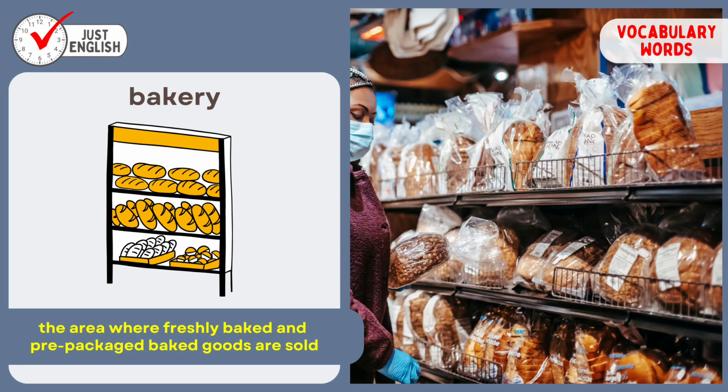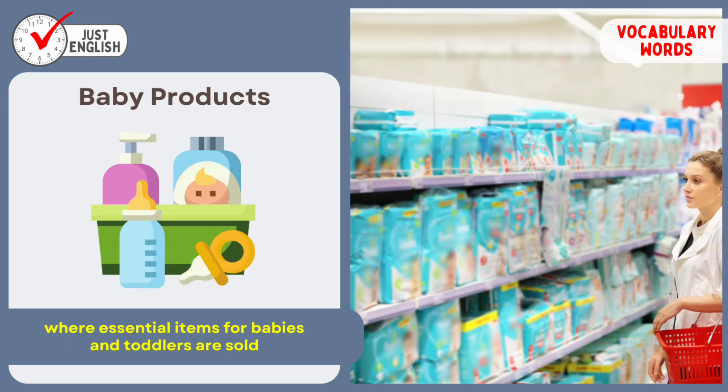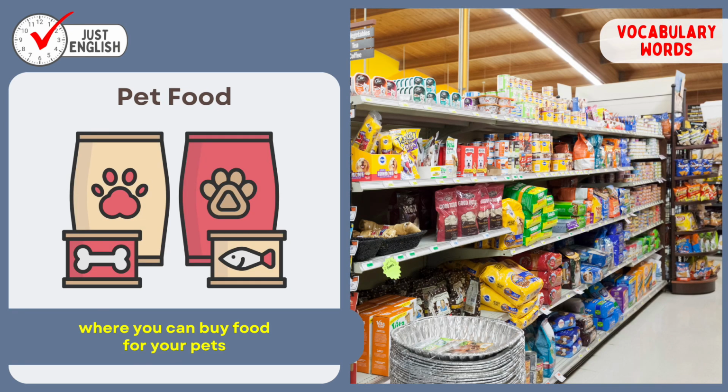Bakery. The area where freshly baked and pre-packed baked goods are sold. Pharmacy. The area where medicines, health products, and personal care items are sold. Baby products, where essential items for babies and toddlers are sold. Pet food, where you can buy food for your pets.